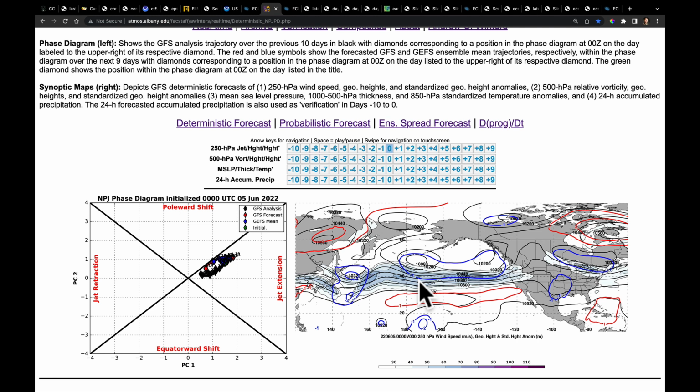Now, what we get concerned about, especially in the Midwest, is if the Pacific jet, which is what we're talking about here, shifts north or retracts back to Japan. These two categories over here tend to increase our drought risk, and that is typical of a La Nina to see that occurring. So we're going to watch for it.